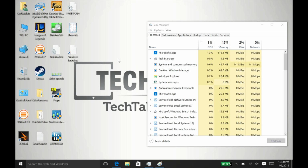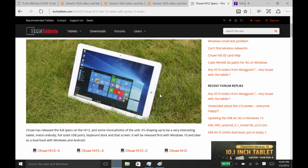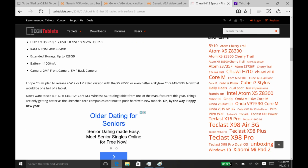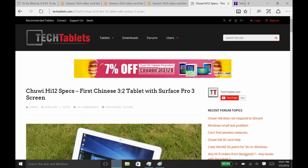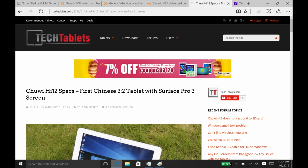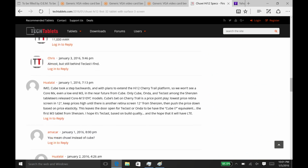So just a few other things here. I've got Task Manager up. You can see the memory use at the moment is 42%, and I'll just run the browser performance here. It's actually not bad. You saw the animation, as I mentioned before, is a little bit slow, but I've noticed that on other Cherry Trails with this particular processor running Edge. I'm scrolling there with my fingernail on the actual touch screen, and it doesn't seem to be too bad.